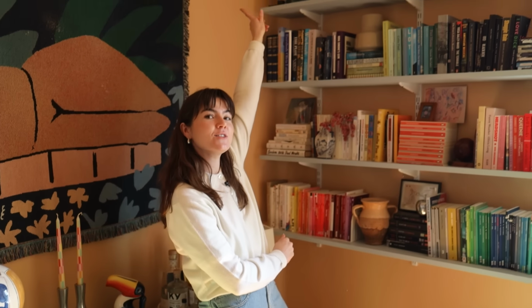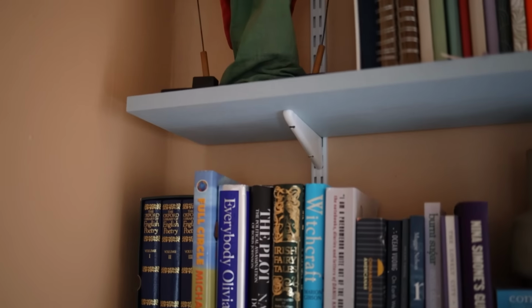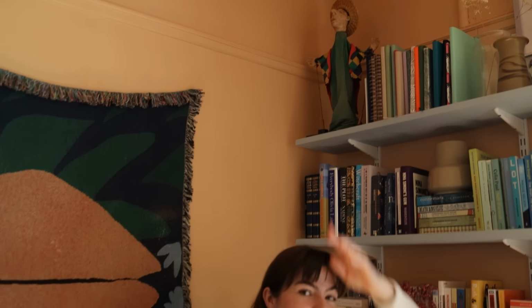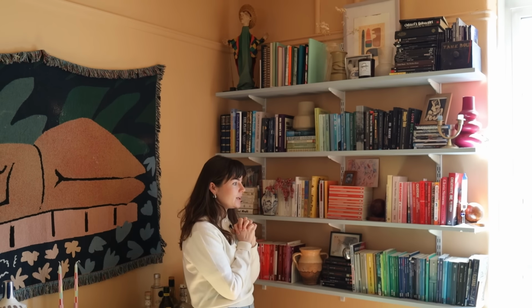Can you see this fellow in the top corner? I don't actually know who this is. This is a puppet that was given to my dad, which he thinks looks like our cousin, or his cousin. When I was filling the flat and looking for little things to put in it, my dad said, do you want the puppet of Kevin? That's the name of my dad's cousin. And I said no, because I thought it was slightly cursed. I said, no, I don't have anywhere to put it, and he went, all right.